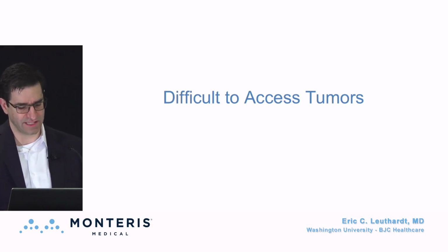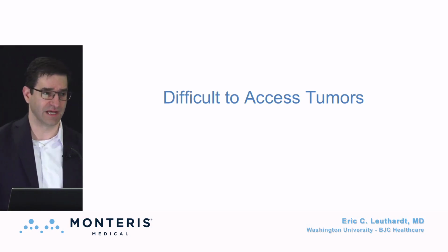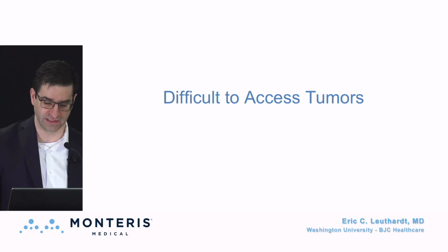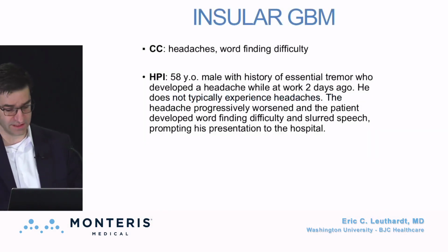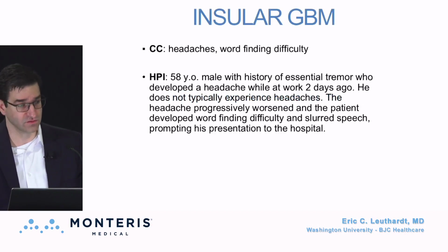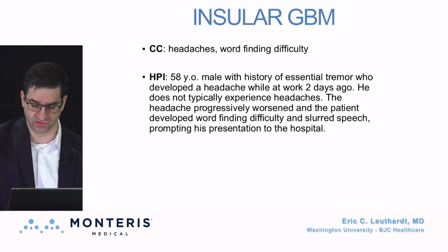And I put this into the category of difficult to access tumors, meaning we can do surgery, we can take them out, but they are a little bit more technically challenging. And just to show you an example of this, a classic difficult to access tumor is an insular glioblastoma. This example is a 58-year-old gentleman, very healthy, who had a history of tremor, but basically started having problems with some gait issues as well as word-finding difficulties.